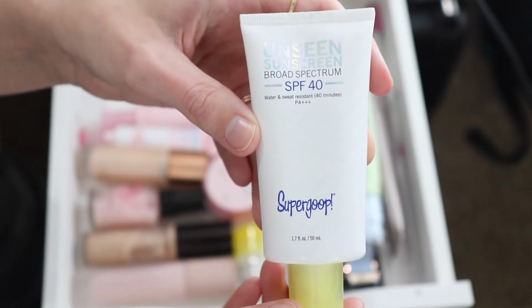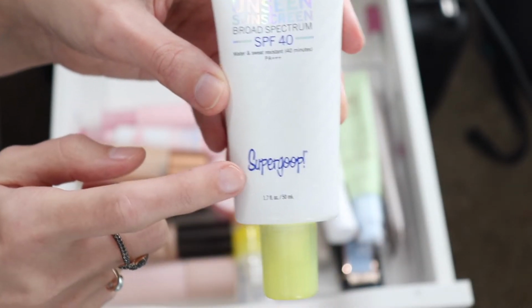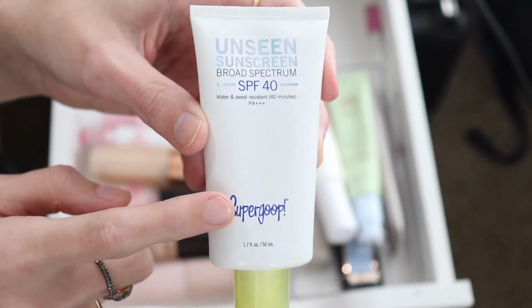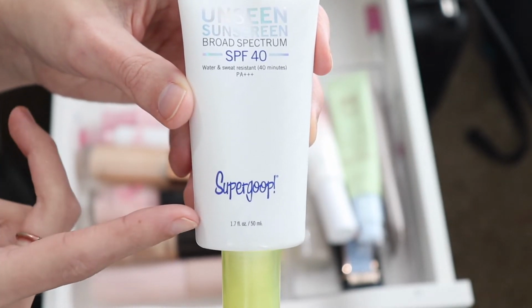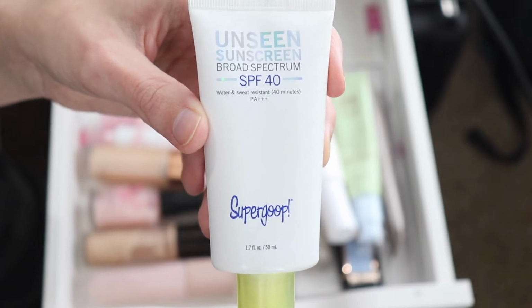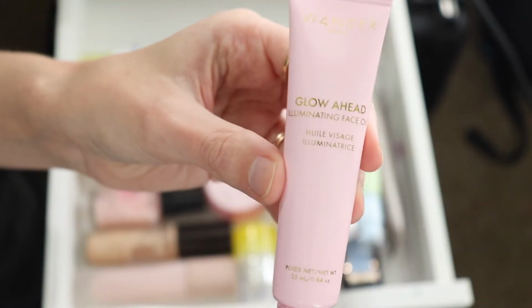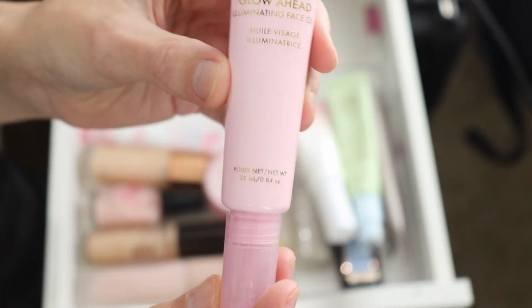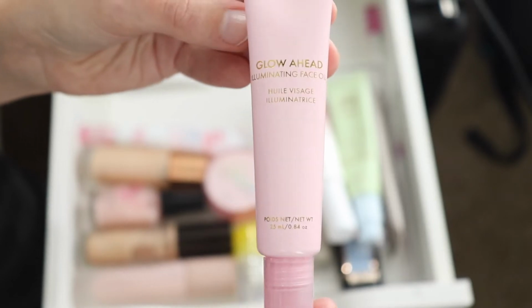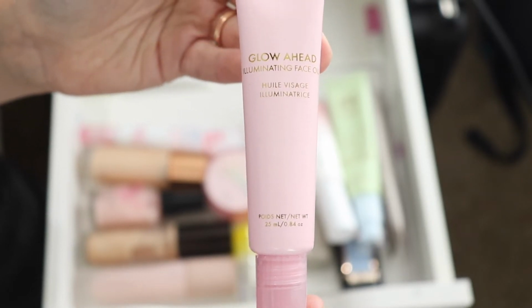Next we have this Supergoop Unseen Sunscreen SPF 40. This isn't necessarily a primer, but sometimes I just will use a sunscreen as a primer because it's easy. I'm going to keep this because I really like it and I find it wears really well under makeup. Next thing is this Wander Beauty Glow Ahead Illuminating Face Oil. I'm going to get rid of this. I got this in a BoxyCharm a few months ago and I used it for like 2-3 weeks straight and I just didn't find that it did anything, so I'm not going to hold on to it if I'm never going to reach for it.